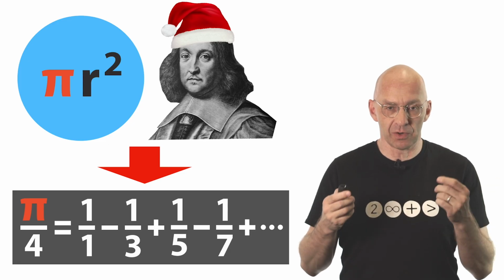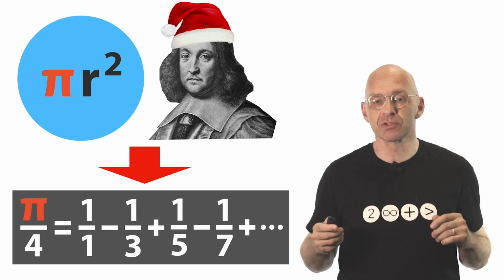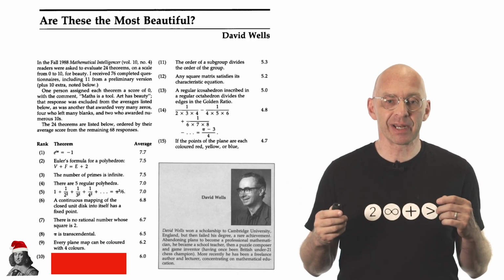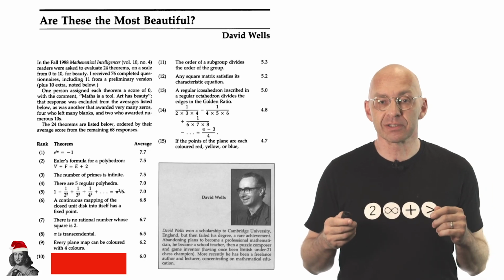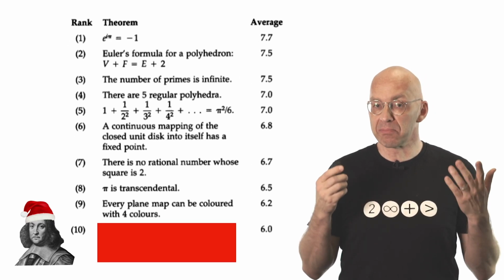A couple of years ago, in an incredibly scientific poll, mathematicians voted Fermat's theorem to be the 10th most beautiful theorem ever. That's the result of the beauty pageant that appeared in the Mathematical Intelligencer in 1990. As you can see, Fermat's theorem is in really good company. No surprise, e to the i pi is equal to -1 at number 1.